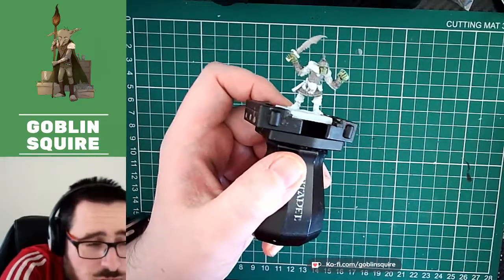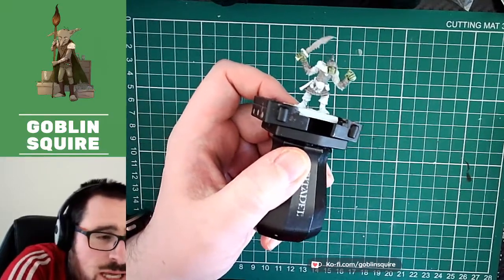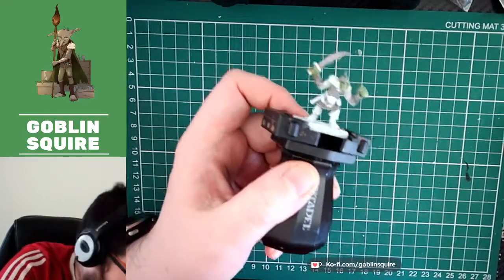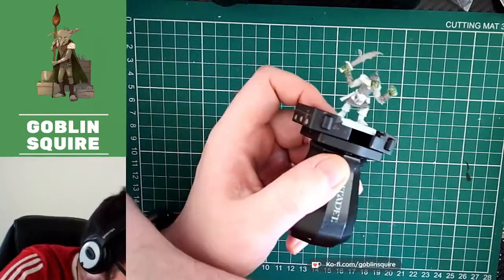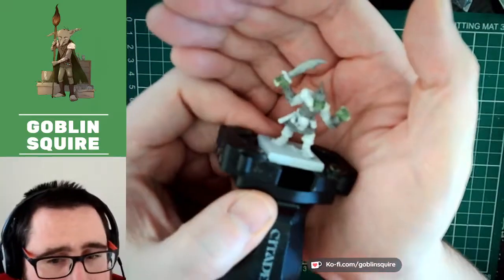Very nearly dipped my brush in my tea. That's what I get for drinking tea. Normally I drink black coffee, and it's much easier to spot that dipping something pure black is not where you want to go. So, yes, I think you can see there a little bit better the sculpt on that.